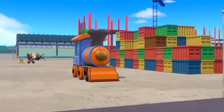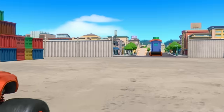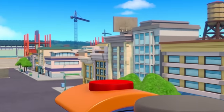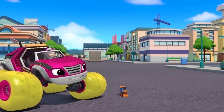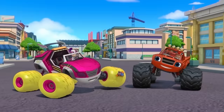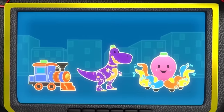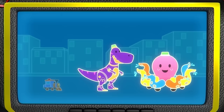The giant toy train! Hey, Jay, give me some speed! We pressed the shrink button! And look! The toy train is getting smaller and smaller! Aw, now it's the perfect size to play with! Check it out! There were three giant toys, but we just shrank the train. How many giant toys are left? Two, yeah! The dinosaur and the octopus.